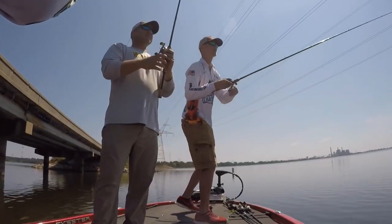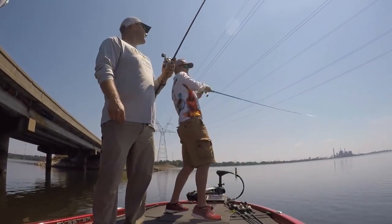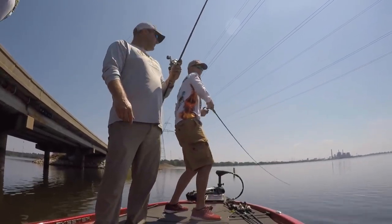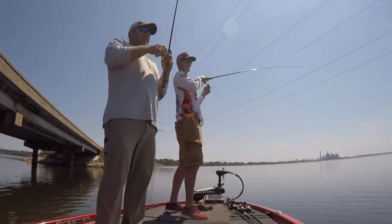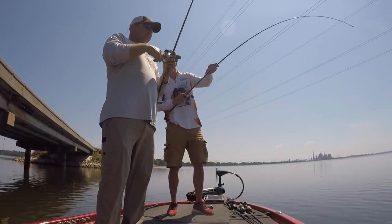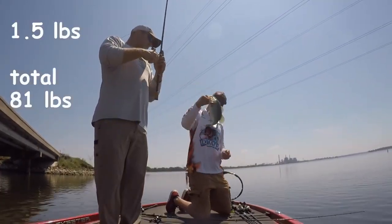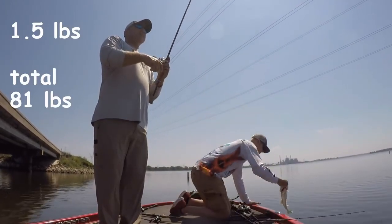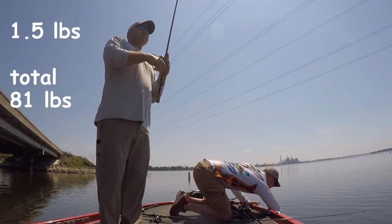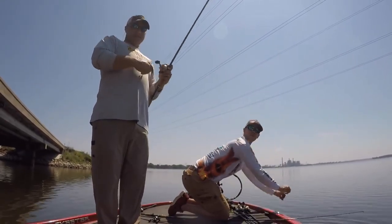Got him. Oh, he didn't move a whole lot when you yanked those. He just got shoulders. That might be the smallest one of the day there. Yeah, no, I think I topped him down there at the cable. The one that wrapped you around the cable. The old cable whacker. There's one. These things are mean. Got him.